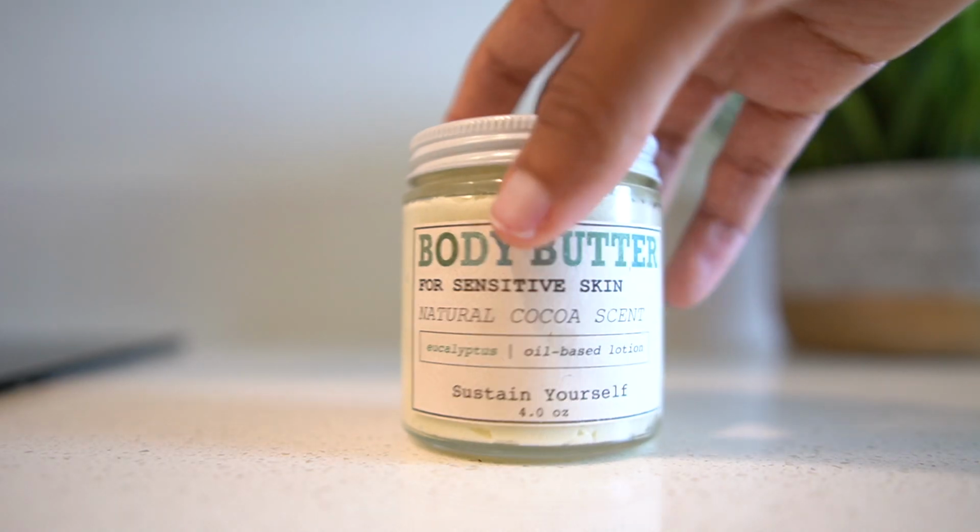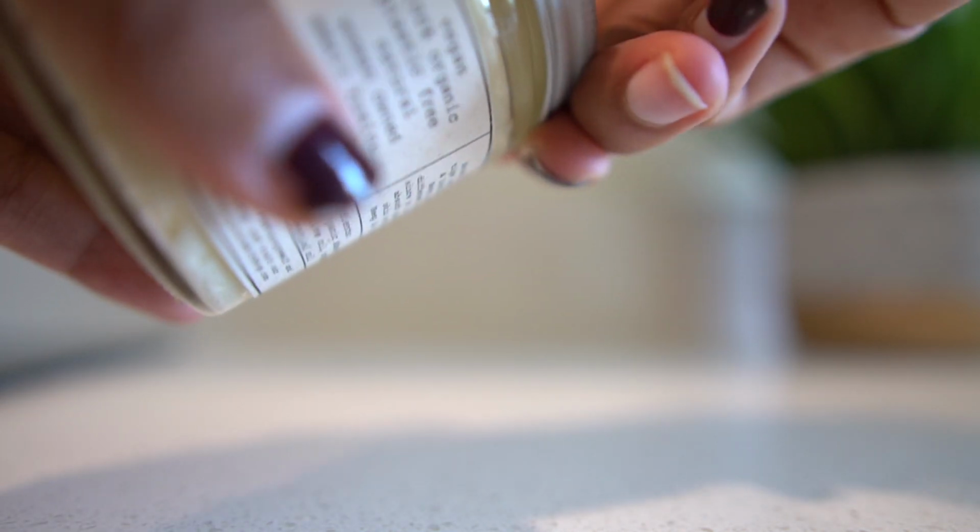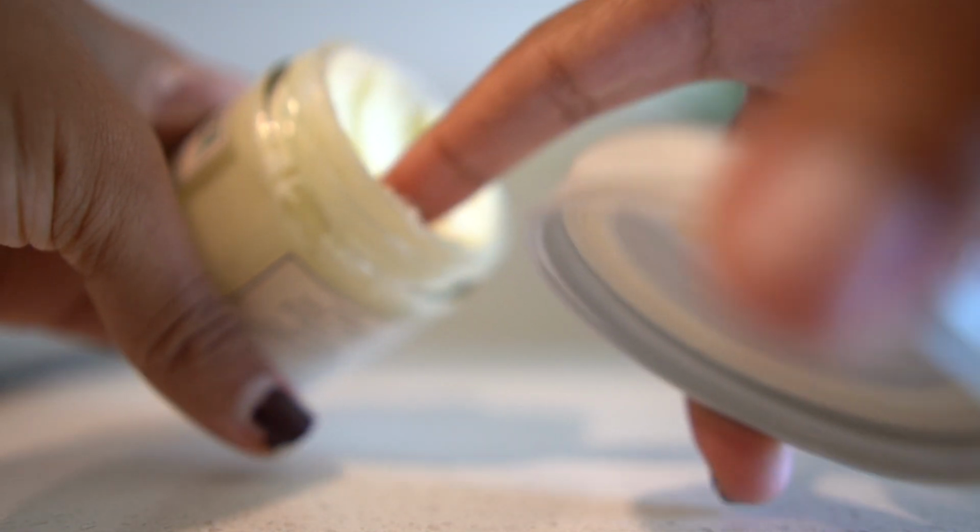And so these come in cardboard. Everything comes in cardboard, which is compostable, and then this comes in glass with a metal top, and it just smells really amazing. This is their body butter. As you can see, it just smells really good. It has a really good texture to it as well.